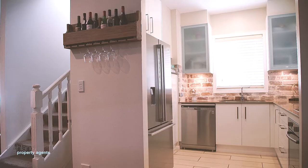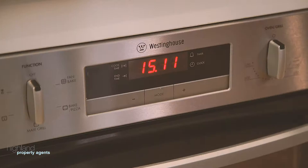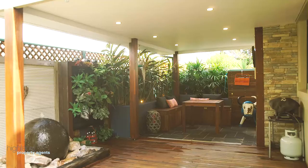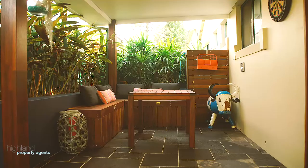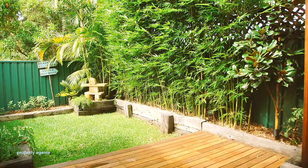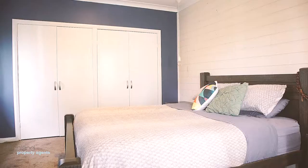The sun-drenched kitchen comes with brick splashbacks, Caesarstone benchtops and new stainless steel appliances. Featuring a private and north-facing courtyard and entertaining area, which has been extensively landscaped, this home has also been renovated throughout. The upstairs features the main bathroom, two large bedrooms with built-in robes, and two balconies with leafy views.